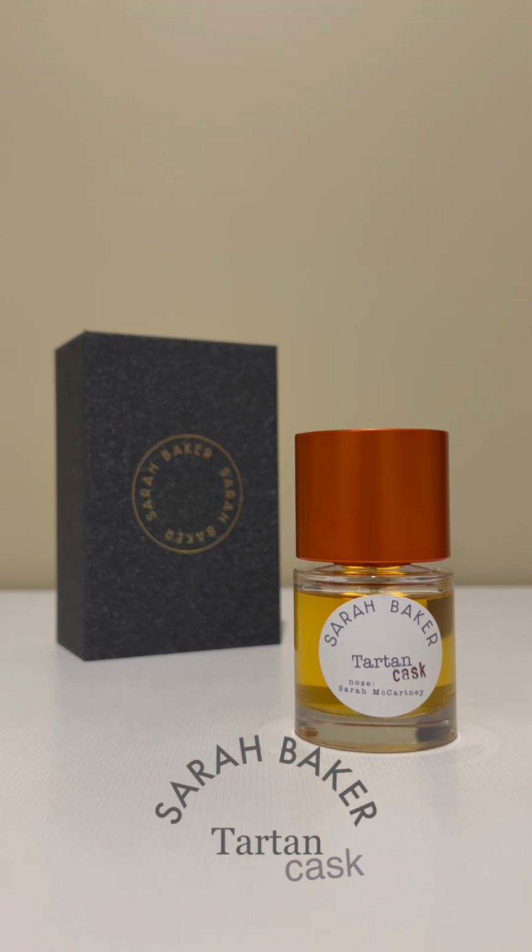The longevity is a solid 8 to 10 hours, depending on how heavy you spray. And just when you think Tartan Cask has faded, it reemerges. It just lasts a good part of your wearing. It's really nice, and all of a sudden you think, oh, I smell great. I smell great. So this is another solid release from the house of Sarah Baker Perfumes.